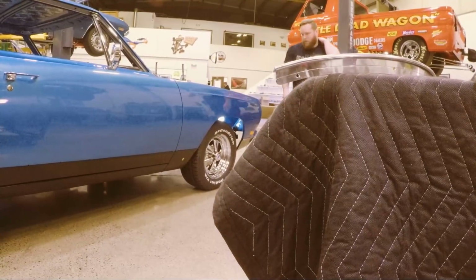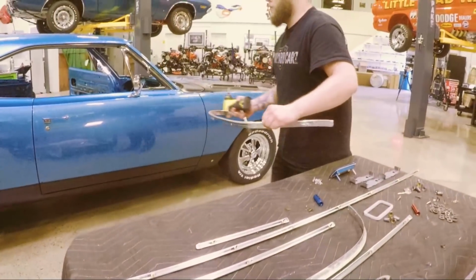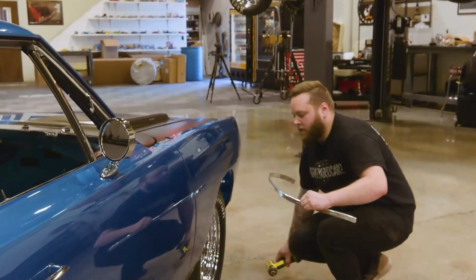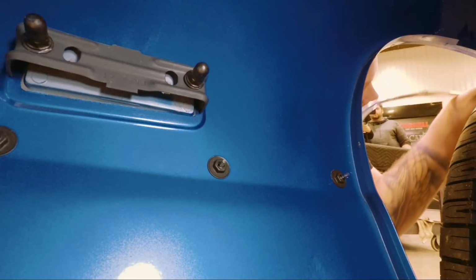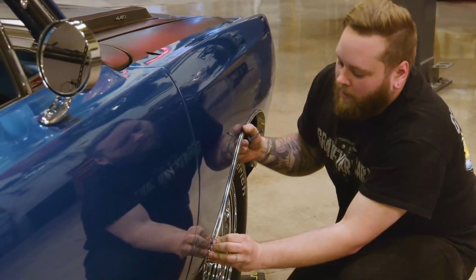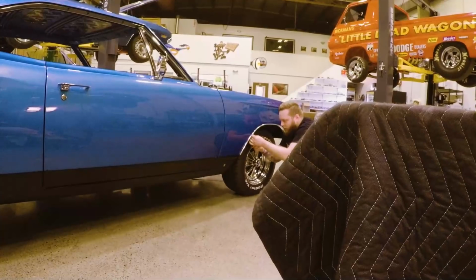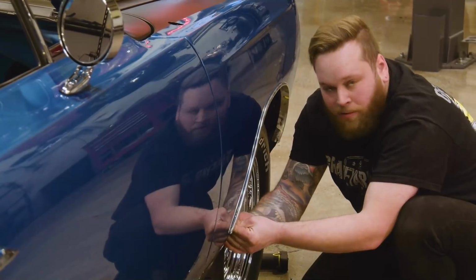All right. I'm gonna go ahead and put the wheel opening trim on. There's no specific order that you have to put all of these things on. I just like to work from front to back. Always set this top one. Makes it a lot easier to get the rest of them. This car is gorgeous. Love the color. B5 blue car.